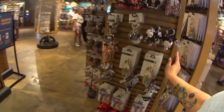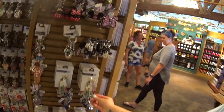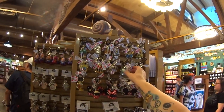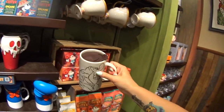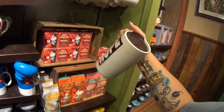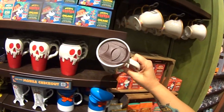Those are really great for gift giving and like souvenirs if you're coming back from your trip and you want to bring people home things from the parks. Oh, they're so pretty. Oh my gosh, that is the tallest mug. Oh, it's like a to-go travel mug. Oh my goodness, that is funny. This is $19.99, does have a lid.